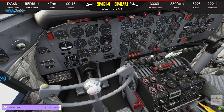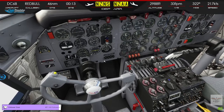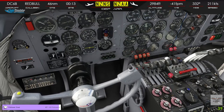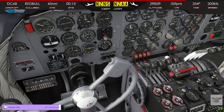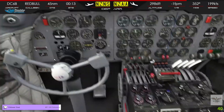I'll point my nose back to 350. There we are, 3,000 feet. And let's point my nose back to 350, and get that VOR back in line. Here we are. Good. VOR is back. And that's 54 nautical miles, but we're not going to do that. We're just going to fly this heading now.